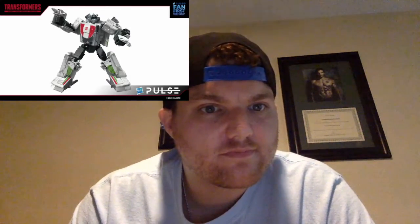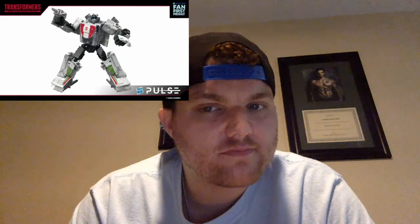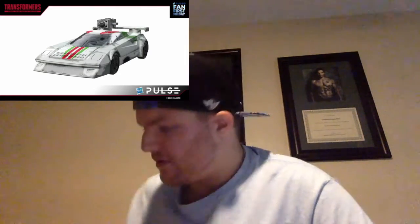The Wheeljack figure in itself is really awesome. I enjoyed playing with it thoroughly. The weapon becomes the shoulder blaster and the handheld weapon. It also has the 5mm port that you can mix and match with all the other weaponizers and stuff across the line. It's just great to be a Transformers fan right now.